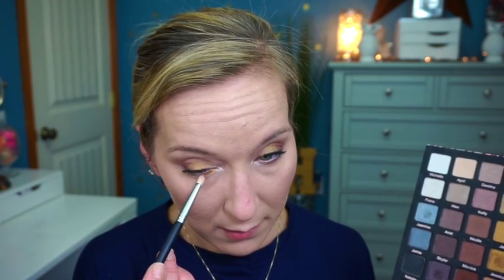Now we're going to take this brush, I think this is a Beauty Junkies brush, the pencil brush. So I'm going to clean it off, make sure it's clean, and then go into my shadows again. Let's see, what do we want to do? Let's start with the Jessica, and we're going to put that on the inner corner here. We're going to kind of match what we did on the eyelid, I guess.